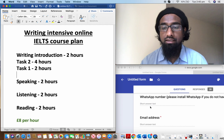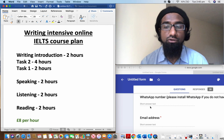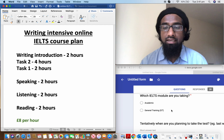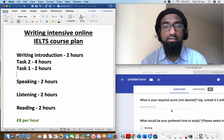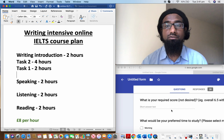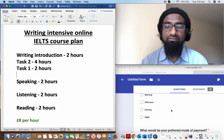your name, Skype ID, and of course a WhatsApp number, because from the UK, if you register, just after registering I would communicate with you through WhatsApp about when you want to start and everything. Also your email, whether you have taken IELTS before and what your scores were, which module you are taking, when you are tentatively planning to sit for the test, and what your required score is, not the desired score. For example, I wanted to get a 9 in IELTS, so that was my desire. That was not a requirement by any university or any immigration authority. So what's your required score, and what time would be preferable for you to study?